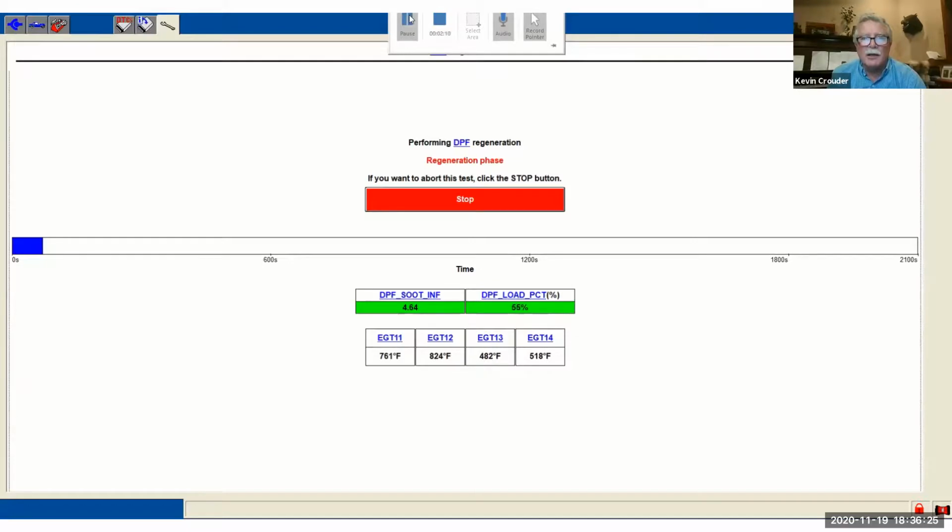Okay, I jumped ahead a little bit so I can warm up. But you can watch the EGT12 start to increase in temperature. Because remember, now we're giving some post-injection events, post-combustion events. So now we're putting fuel in the exhaust. We're calling that hydrocarbon dosing. And that hydrocarbon dosing is going to heat up inside the oxidation catalyst.